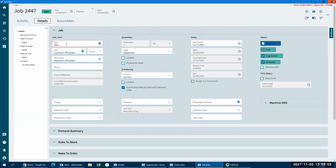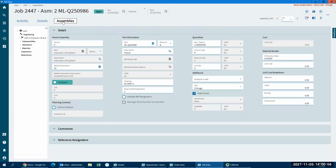So here we're looking at a job, a manufacturing job for a hydraulic lift system. And if I click on the assembly tab up here, we're going to see the detailed bill of material and routing. So here's some additional detail. In Epicor, you always have a treed view. You have a detailed view on the right-hand side, and also a list view like an Excel spreadsheet. So let me show you what I mean by that.